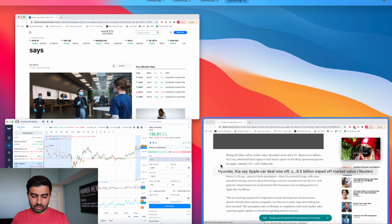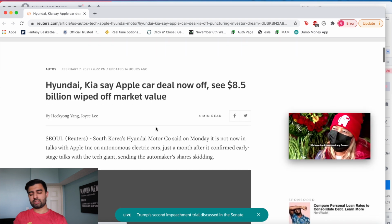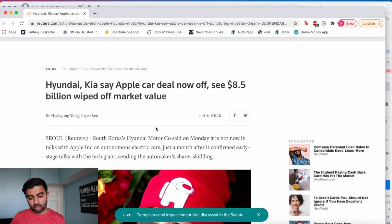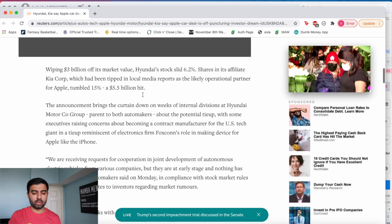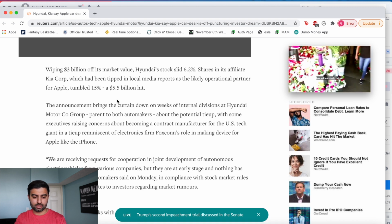Let's take a look at some key pieces of news that came out. The first thing that came out was that the Hyundai / Kia and Apple deal that was rumored last week, with Apple putting a couple $1 trillion into investing in Kia for their Atlanta factory so that Apple would be able to produce cars, is no longer in the works. And that, as we sort of expected, wiped a lot of market value off Hyundai, about 6% or so.